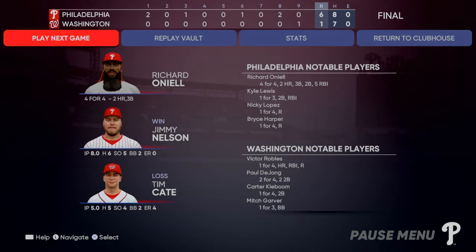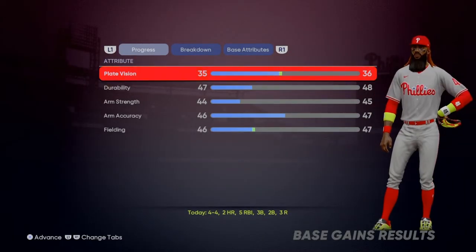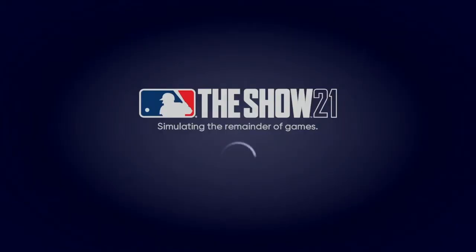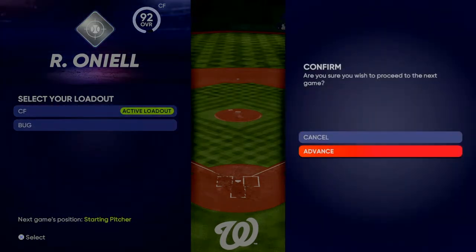The victorious Philadelphia Phillies. 6 runs, 8 hits, no errors. They left 5 men on base. For the Nationals, 1 run, 7 hits, no errors. They left 9 runners on base. Time of the ball game, 3 hours and 7 minutes. Tonight's paid attendance at Nationals Park, 41,339. The Nationals thank you for your attendance and remind you to please drive home.